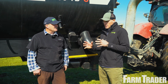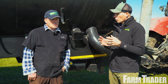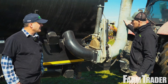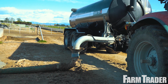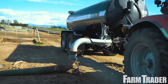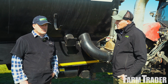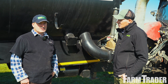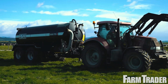So you use it about 5 days a week, and you do up to 5 loads a day, not all year round, but most of the time. There's a couple of features on the tanker, like the 8-inch autofill behind us. Give us an indication of the filling time and how that works between milkings. Yeah, so we use it 5 days a week, and we would often do more than 5 loads a day, and we can fill 16,000 litres in about 3.5 minutes, depending on the thickness of the material.